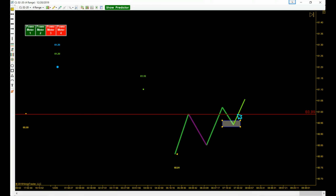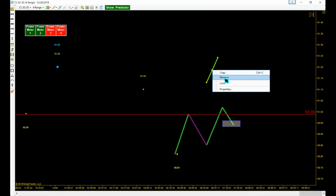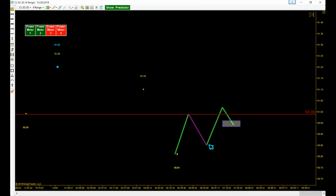Now keep in mind that the larger the lightning you use, you're going to have to actually use the lightning 1 or 2 to actually get in the trade. And that's super important too. Let's get rid of this line here because that's not real. All right, and let's look at lightning 1 also, just for the fun of it.